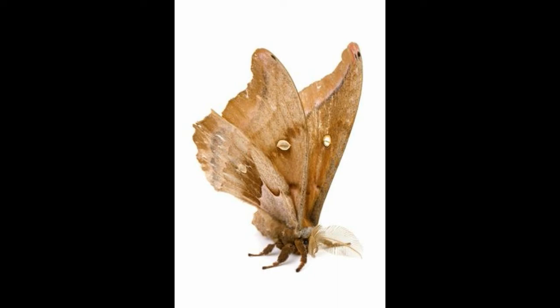Life cycle of a silkworm. The silkworm life cycle goes through several stages from egg to adult moth. These stages are explained in detail in the following paragraphs.